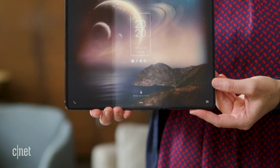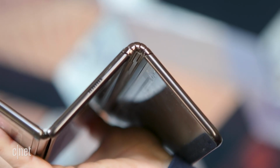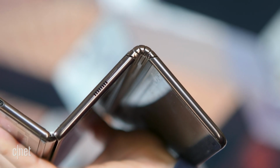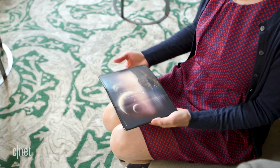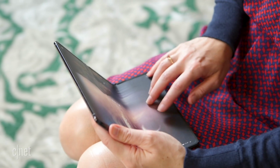So far, this trifold phone raises more questions than answers, both about the device and also how it will help shape the growing world of foldable phones. Again, this is just a prototype, and TCL will have a lot of work to do before it's ready to enter the wild west of foldable phones.